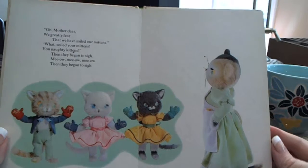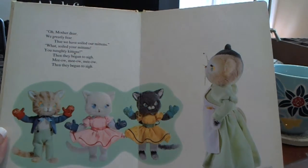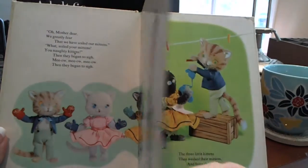They just can't win. First they lost them, then they found them. Then they got their reward for pie, and now they're in trouble because they got pie on the mittens.